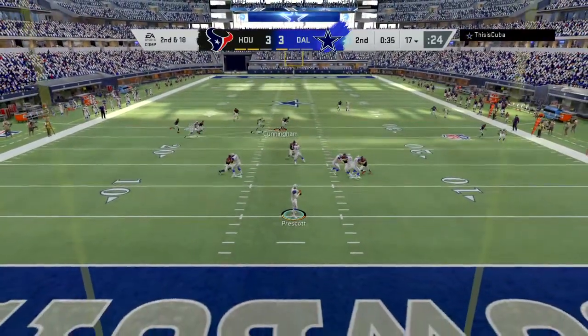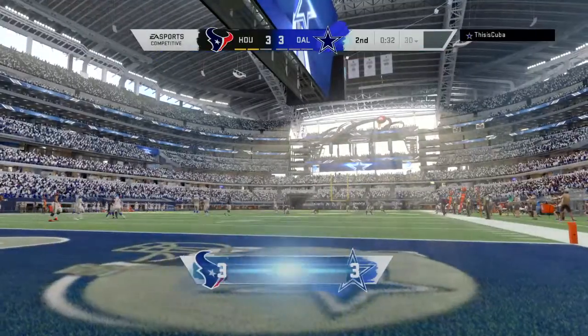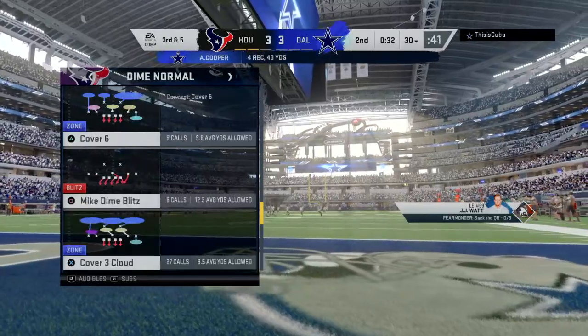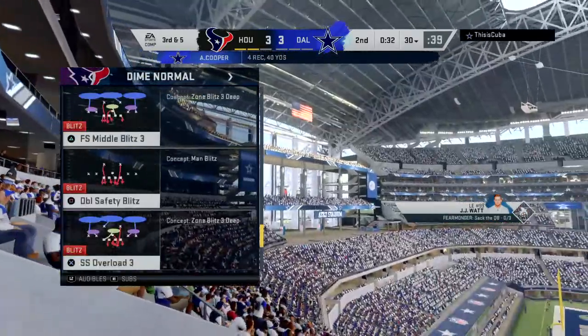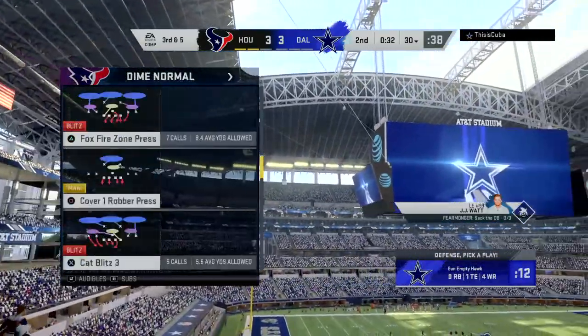After the sack on first down, Prescott. Oh, did he hang on to it? He did on the dive. Nice grab. The Cowboys signal for their third and final timeout, as they'll stop it with a little over 30 seconds to go in the first half of play.